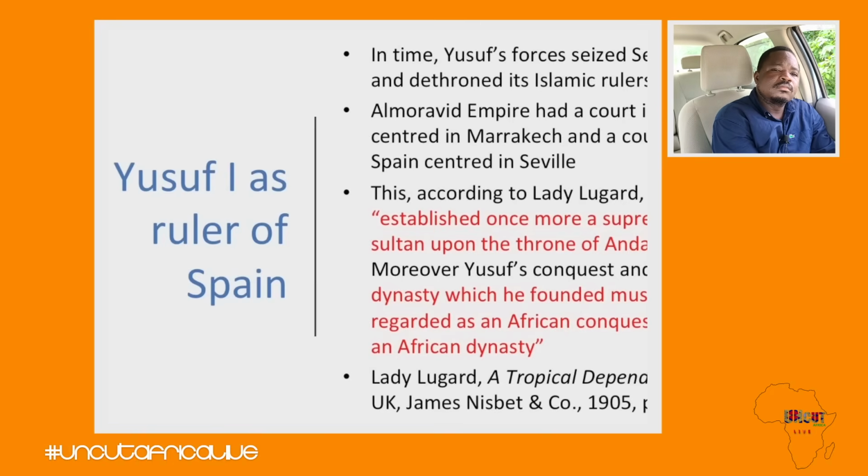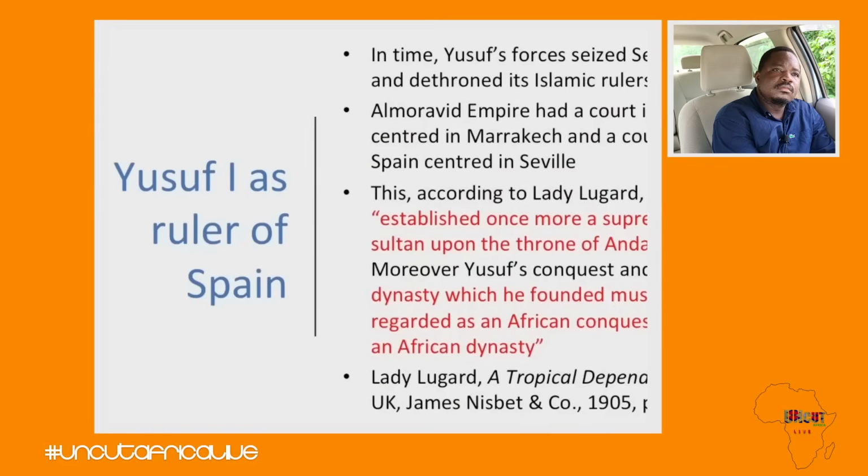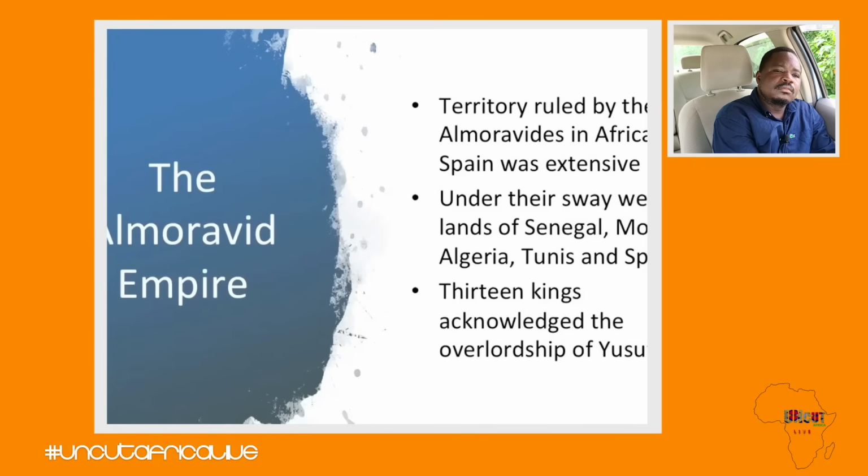And the result was the Almoravid Empire had a court in Africa centered in Marrakesh and a court in Spain centered in Seville. And according to Lady Lugard, this established once more a supreme sultan upon the throne of Andalusia. The dynasty which he founded must be regarded as an African conquest and an African dynasty. That's coming from Lady Lugard, the same woman that named Nigeria. Same woman. All right, now the Almoravid Empire was very extensive. Under their sway were the lands of Senegal, Morocco, Algeria, Tunis, and Spain, with 13 kings acknowledging the overlordship of Yusuf.